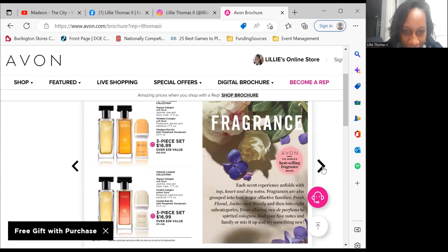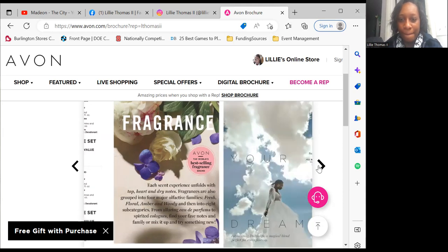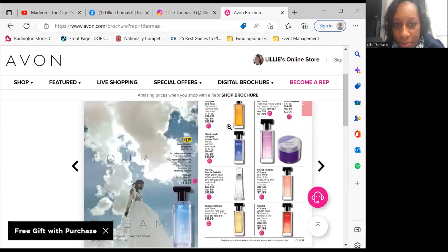Here's Timeless and here's Candid. These are three-piece fragrance sets for $16.99, and you can get two perfumes and a roll-on deodorant. I actually have one of these two perfumes. I really like Timeless. Timeless is considered a perfume and a cologne. It smells very masculine. I really love it. It's definitely a classic smell. And then you can go on and buy one of each for only $11.99.